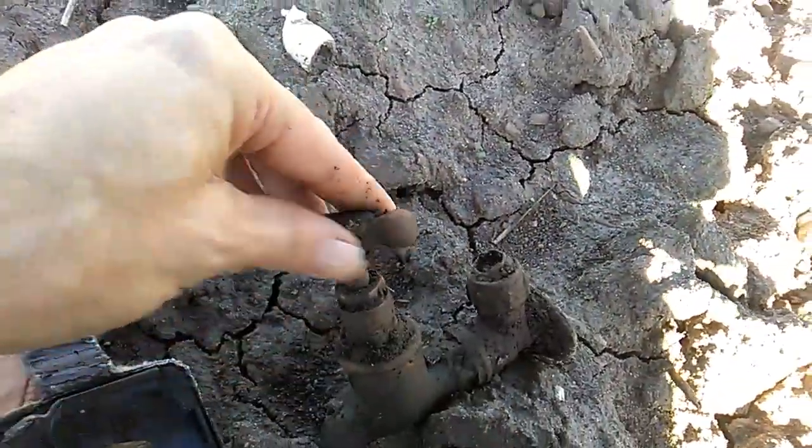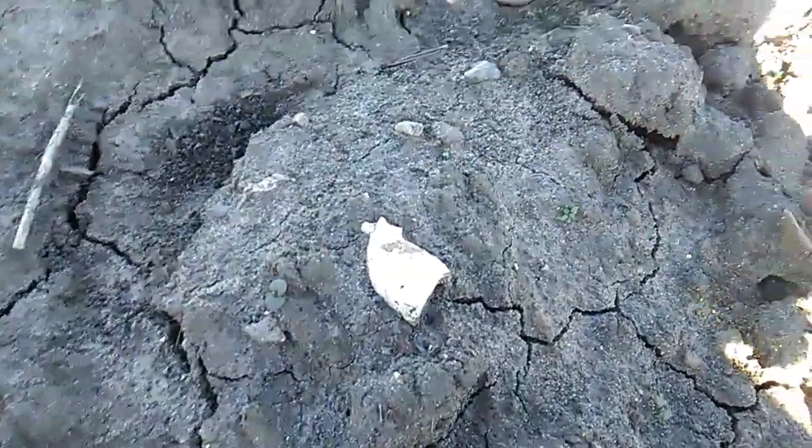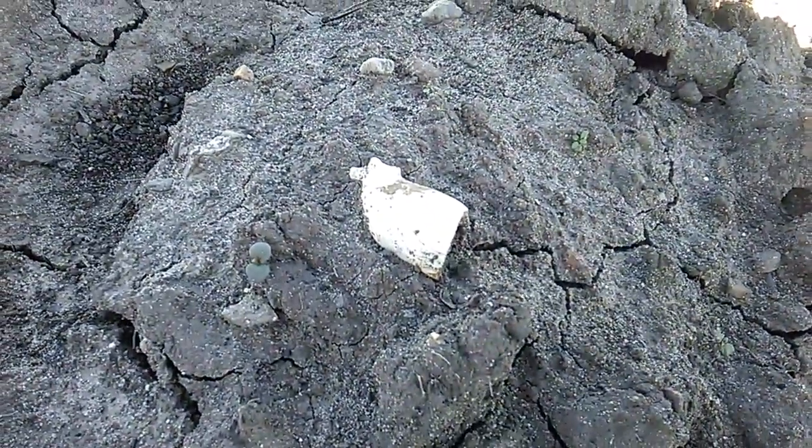First signal, still works. The brass with a scrap, and we spotted this on top. Very nice, I'll take that home, we'll go in my collection.